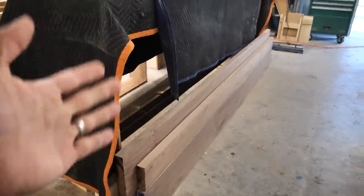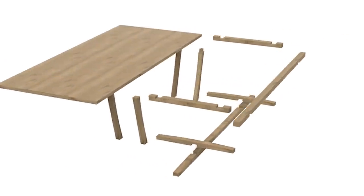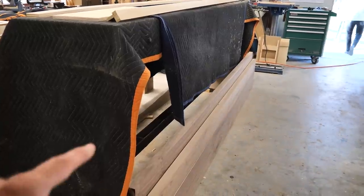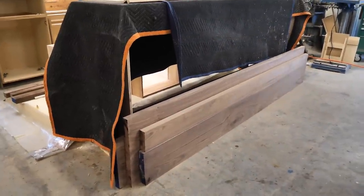This is another Nakashima style table. I built one of these last year, and we changed the design. This is actually the people I built that one for. They're home builders. They build beautiful homes. They're Limburg House. I'll link their Instagram. They do awesome work. You should check them out.